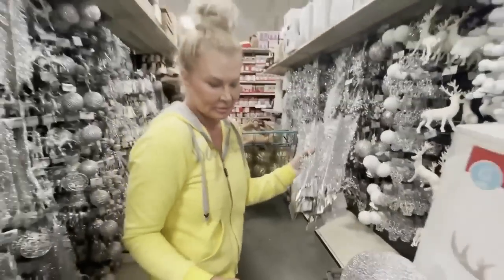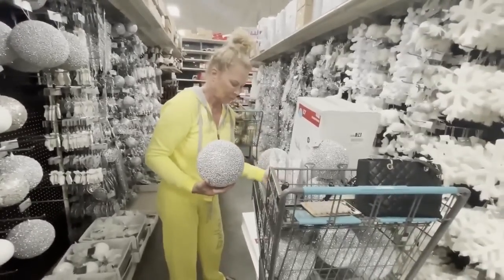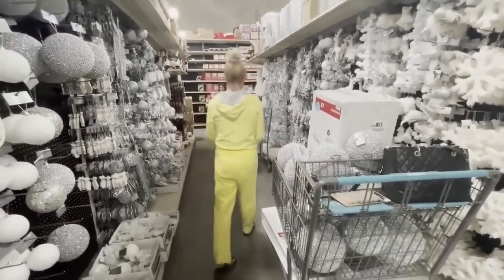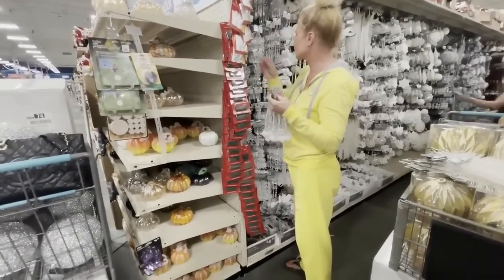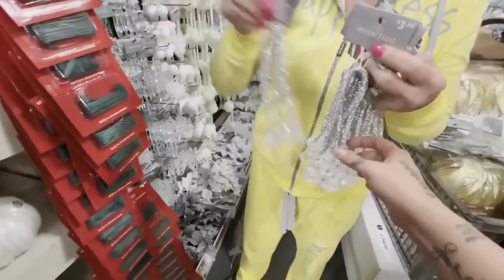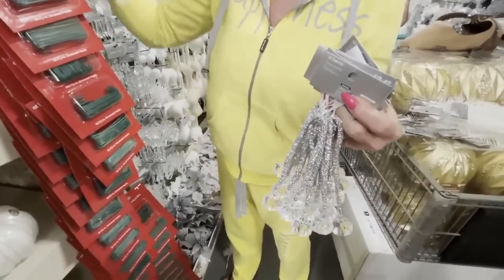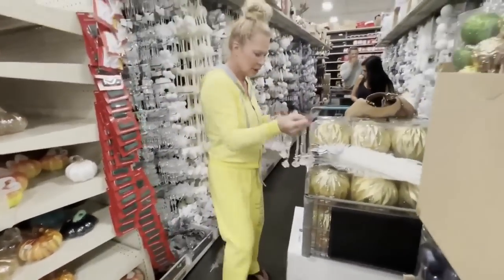Yep. I think we're running out of room. And what did she find next? Oh, those are just like 16. Hold on, pause. 18. Those are pretty. 20.